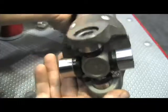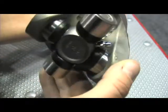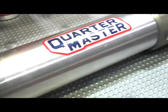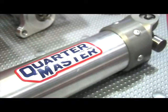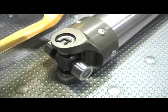And then we put aircraft rivets in it just for anti-spin. And what that does, we can almost balance our drive shaft by putting a sticker placement. You won't see weights welded on our shafts. It's a true high precision assembly. We've got great components down here.